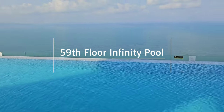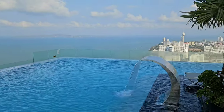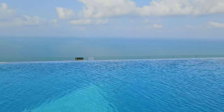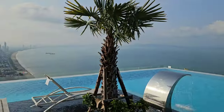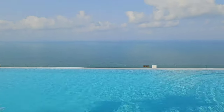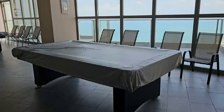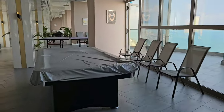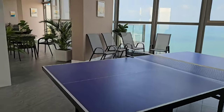Absolutely spectacular views from the infinity pool in the 59th floor. The 59th floor also has a lounge with two pool tables, a ping pong table, foosball table, seating areas, and more amazing views.